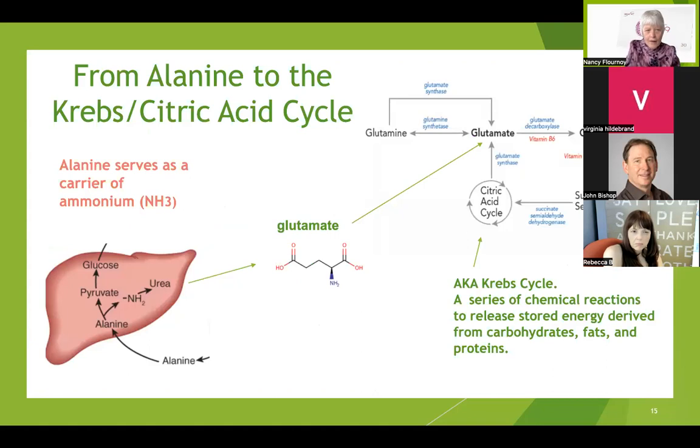Okay, so here, what I did in the bottom here is just take this picture of the liver from the previous slides. You can see the alanine coming in, and we talked about the glucose going out. Now we're going to look at this other pathway. So this slide is taking us from alanine to the Krebs citric acid cycle.